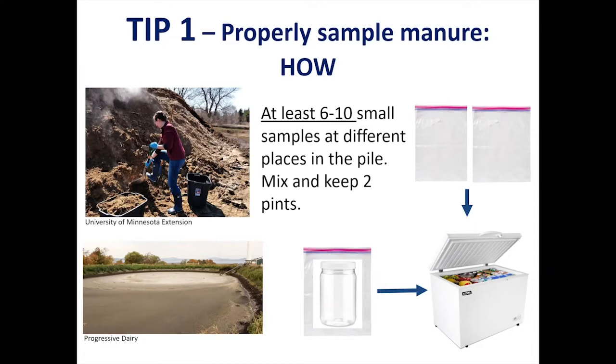Mix them together really well in a bucket or some other container, and then take a sample of about 2 pints and put that into a bag, and then either keep it cool or freeze it. Most people suggest freezing it so that as it goes through the mail, it doesn't leak or open or cause any problems. So you can throw it in the freezer, not your spouse's freezer where the food goes, a different freezer, but throw it in the freezer and then send it in the mail.